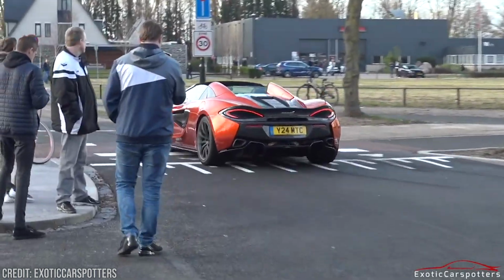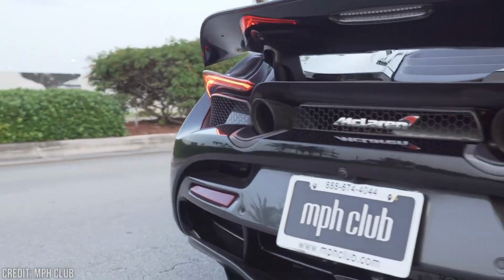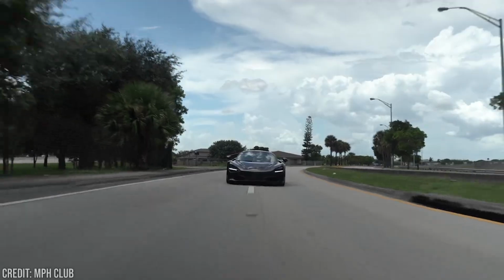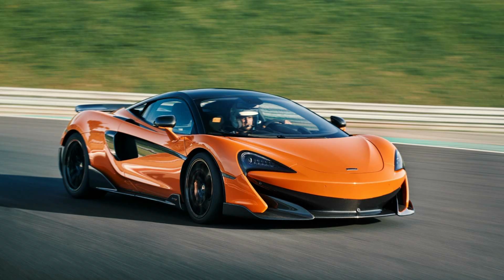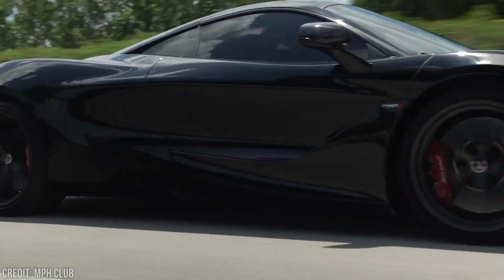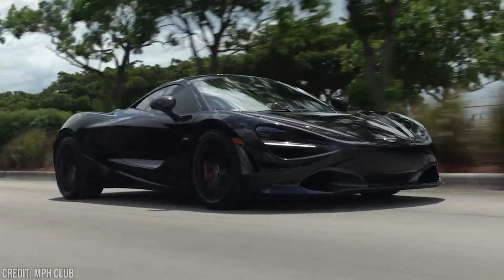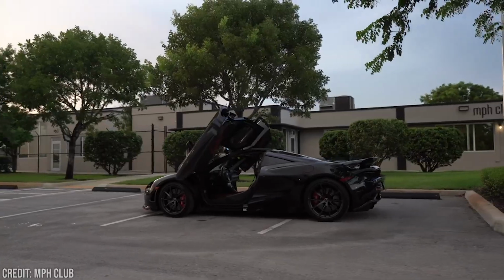And while there are McLarens that do stand out visually from the others, I know there are people that struggle to identify whether they're seeing a 570S, a 570 GT, or a 600LT. And that is the purpose of this video, just to help you identify which McLaren you're looking at, or to help you get better acquainted with the visual styling of McLaren if you're not super familiar already.